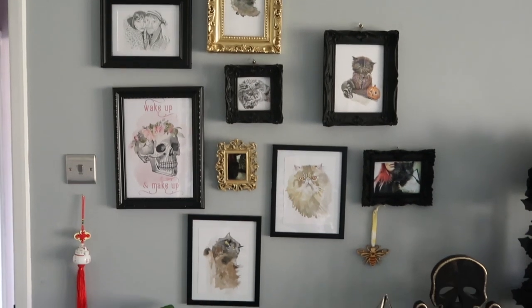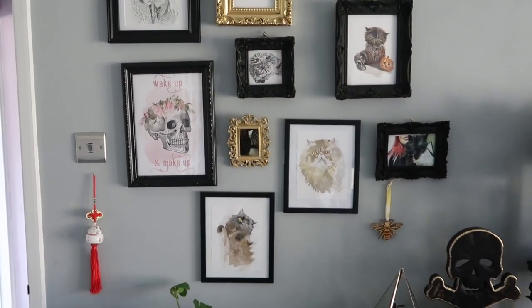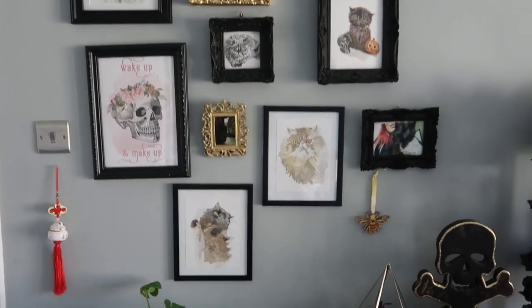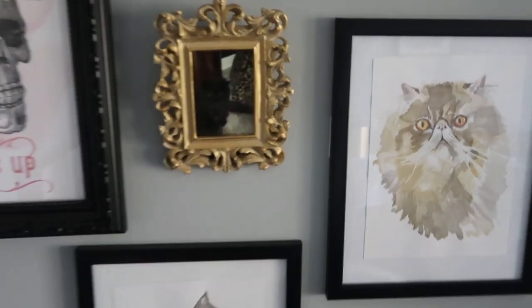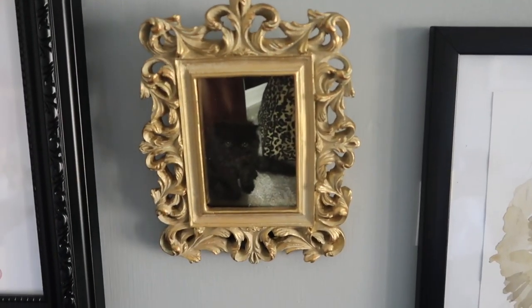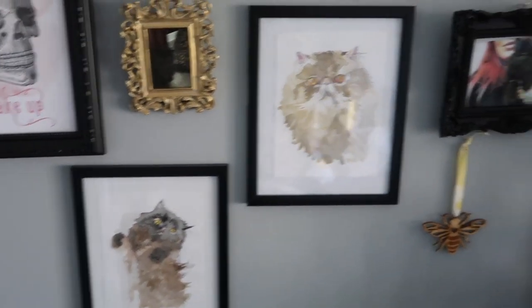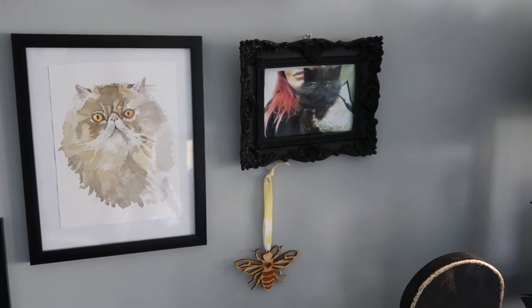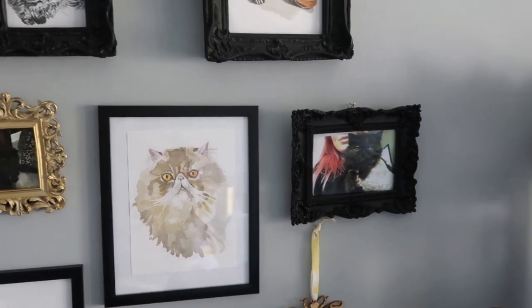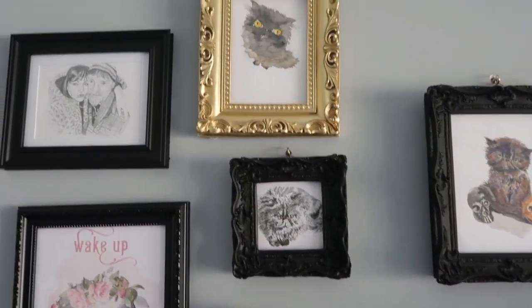My mum is an artist, and she's done me so many cute little drawings and paintings of the cats. So she's done all of these. That's my favourite picture of Bear when she was a kitten. Yeah, she's so talented, and that's the first picture I ever took with Bear actually. So that's the day that I went to pick her up and collect her. It's a little Halloween bear.